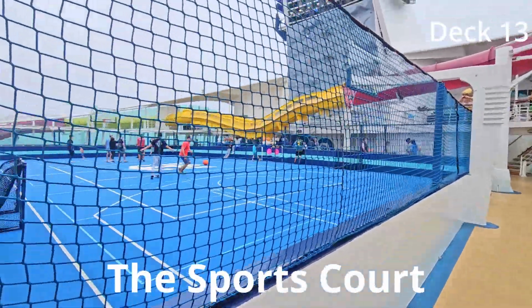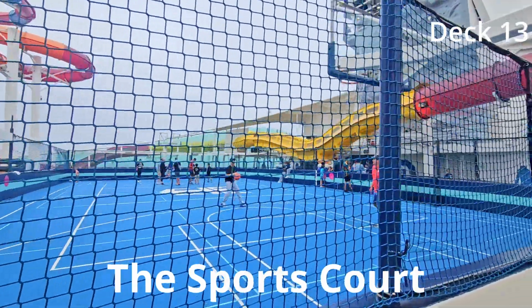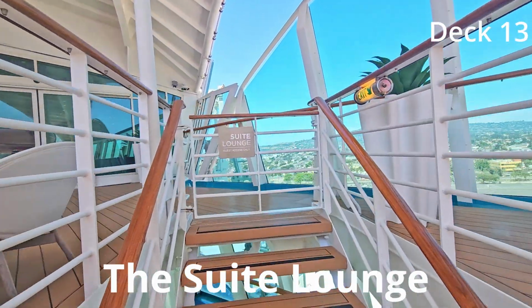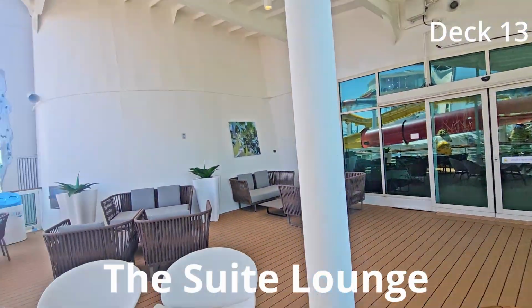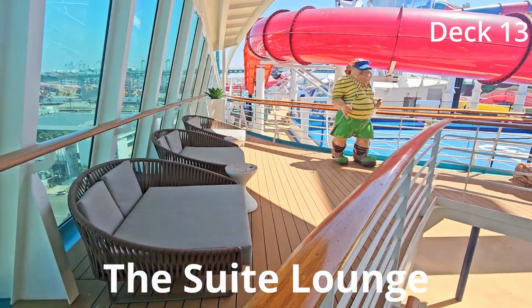So at the sports court, they do different things. Basketball is pretty much all times of day and night. And then other times they'll have other activities like dodgeball, volleyball, soccer. And then on the other side of the sports court is the stairs that lead up to the suite lounge. So just like on the other side by the Viking Crown Lounge, on the exterior side, you can only access this area if you have a suite, and you have to use your room key in order to be able to get in here.